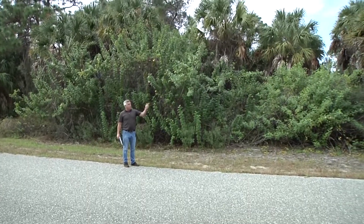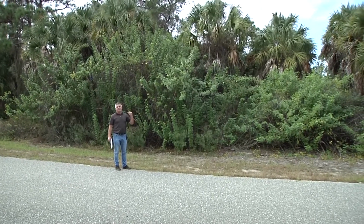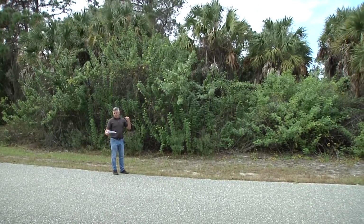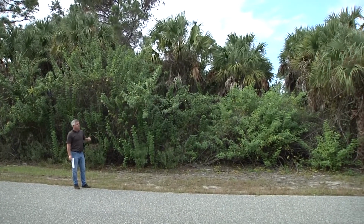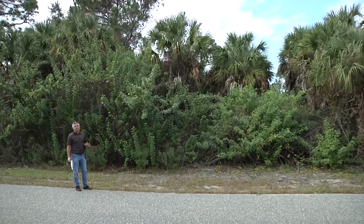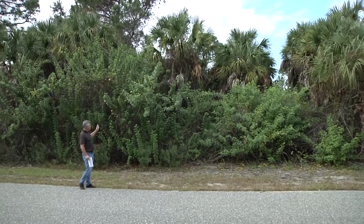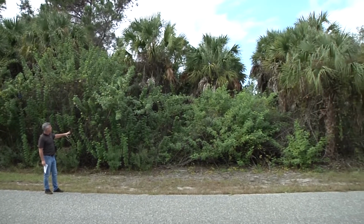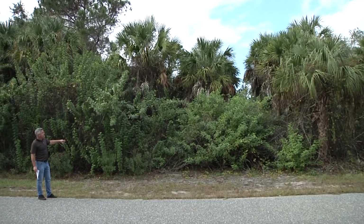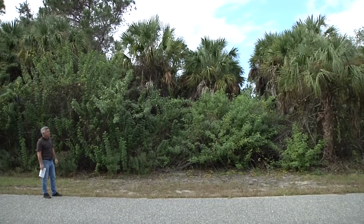All right, we just showed you the 125 down the side of your lot here at 18205 Savage Avenue in Port Charlotte. We are in the southeast corner of your lot here, and as you can see behind me, the lot is definitely too overgrown for us to get on. So we'll show you as much as we possibly can. We do have some great drone footage. You'll see that in the presentation.